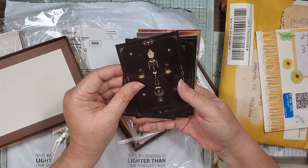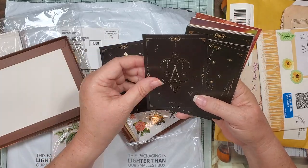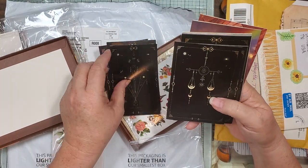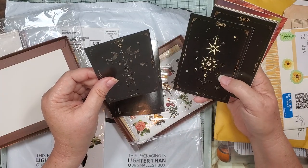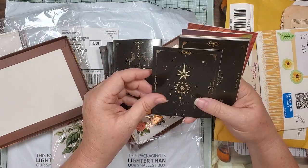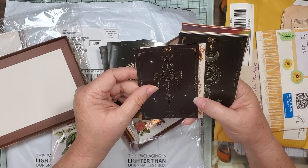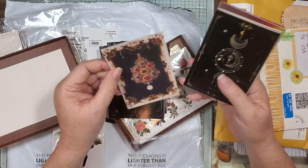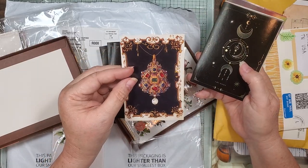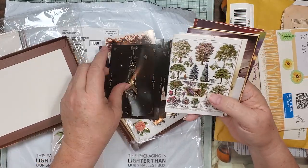The High Priestess. Oh, I guess these are some tarot cards. The Death. Pretty. The Devil, but still pretty. The Star. The Fool. Oh, that's pretty. And you know someone owns a pendant like that, encrusted with all those jewels.